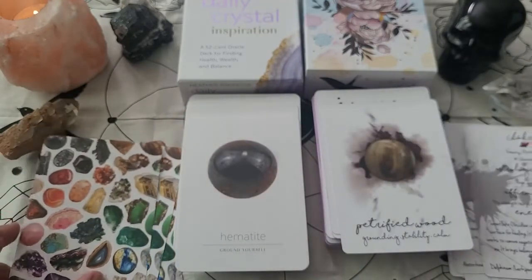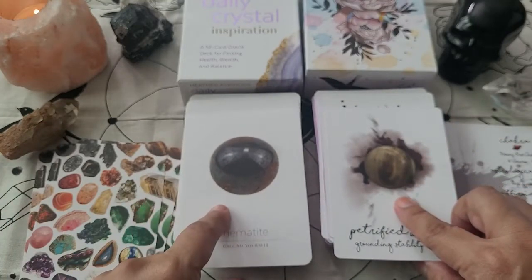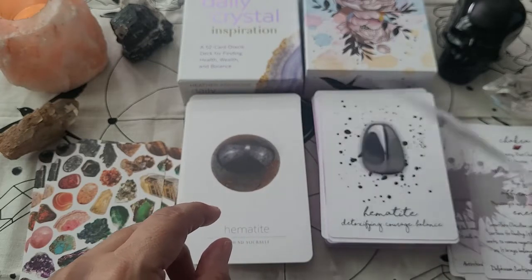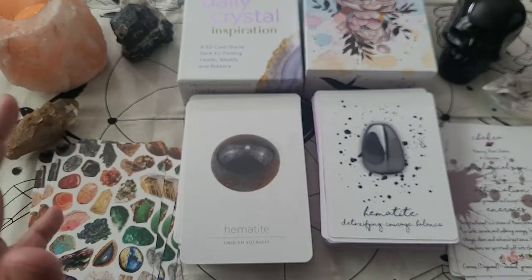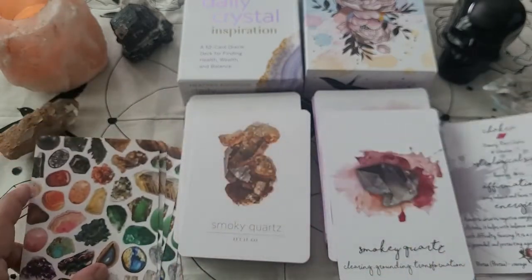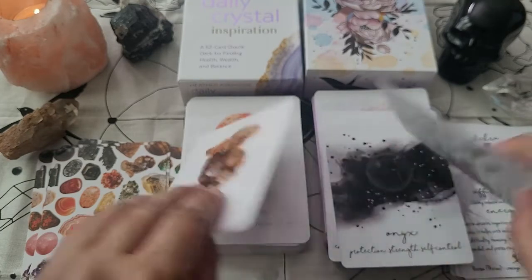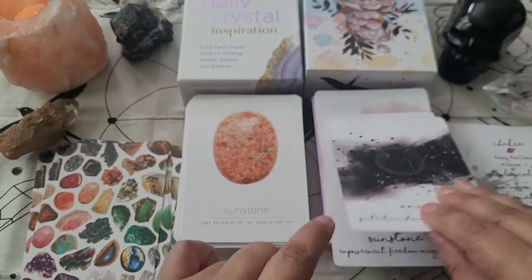And we are still in the root chakra here. Here we have petrified wood. There is no petrified wood here in the Daily Crystal Inspiration deck. And again, petrified wood is an extremely important crystal or stone, or I don't know what it actually is classified under, but extremely important for the way that I work in my practice. Hematite is included in both. Smoky quartz is included in both. There's no onyx here, but onyx is included here.